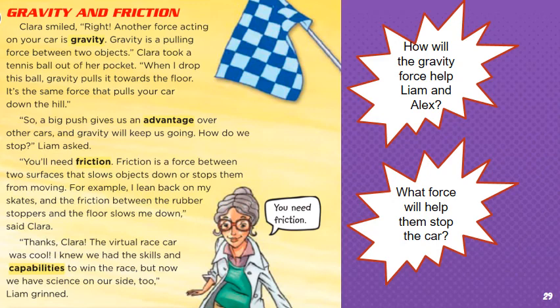The virtual race car was cool. I knew we had the skills and capabilities to win the race, but now we have science on our side too." Liam grinned. How will the gravity force help Liam and Alex? And what force will help them stop the car?